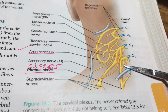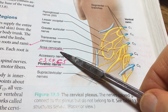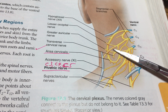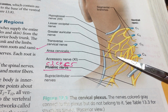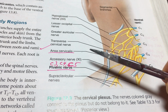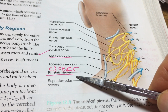Okay, then we come over to the cervical plexus. The cervical plexus has a couple of really interesting features to it. One is that we always have an ansa cervicalis, which comes around the front of the neck and serves the infrahyoid muscles. Remember, the infrahyoid is below the hyoid, pulling down on the hyoid, as well as the thyroid cartilage, and helping us swallow. So it's the downward movements that are affected by that nerve and those muscles. Here we have C3, 4, and 5. Keep the diaphragm alive. Okay, so that's the phrenic nerve.